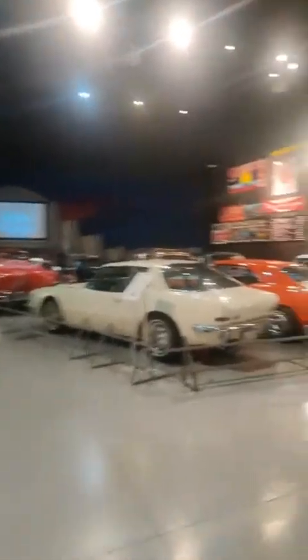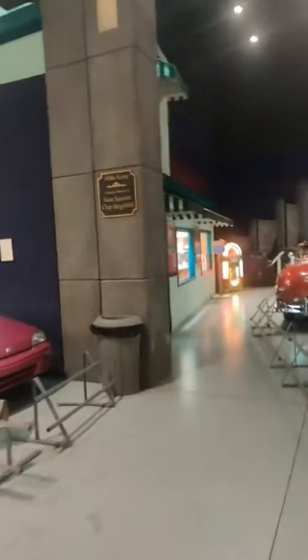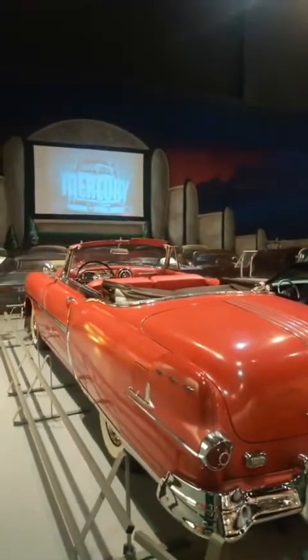Check this out, the way they got the car set up. See them all set up? This is what you would see when you went to a drive-in movie theater. Over here you would have the concession stand. See where you get your popcorn, your peanuts over here. Popcorn, peanuts, and milkshakes and stuff. And then you would sit in your car and watch a movie. Check it out, huh? That cool.